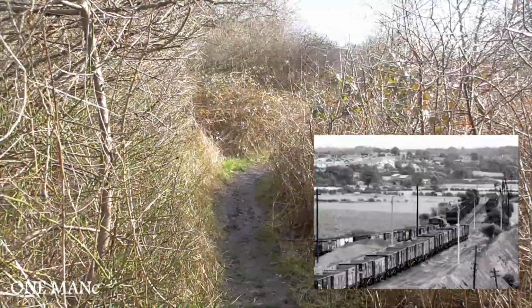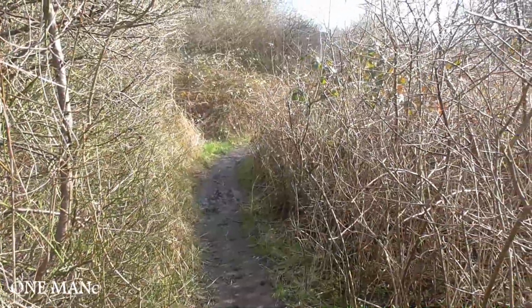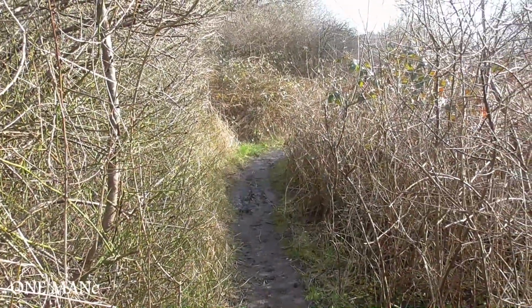Yeah, so I wandered onto that colliery line just to see if I could find any clues of where the tunnel went under. But look at the chaos. I can't even move an inch left or right. So it looks like that's a no-no, guys.